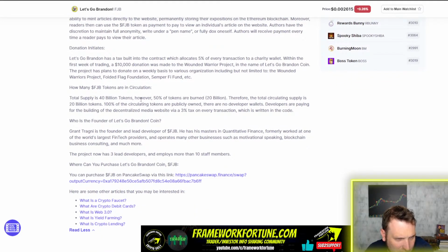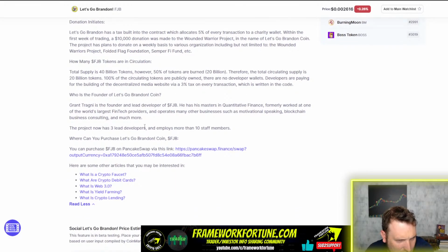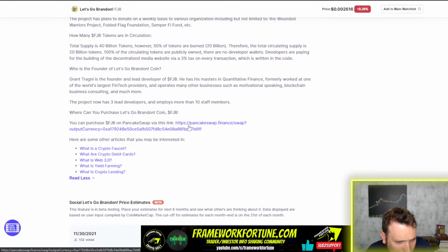Let's see, total supply is 40 billion tokens. 50% of the tokens are burned, so it's only 20 billion. 100% of the circulating tokens are publicly owned. There are no developer wallets. Developers are paying for the building of the decentralized media website via a 3% tax on every transaction written in the code. Grant, who is Grant Tragney? Has a master's in quantitative finance, worked at one of the world's largest fintech providers. So the project has 3 lead developers, employs more than 10 staff members. And you can get Let's Go branded on PancakeSwap.